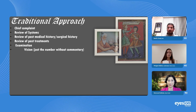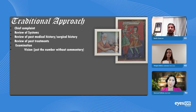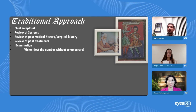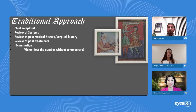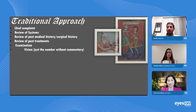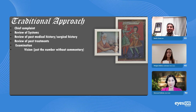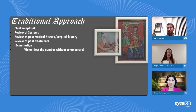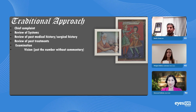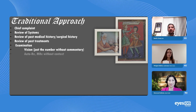And we deprive ourselves of all the insight our staff members, our workup technicians, could give us when it's just a number. It's much more useful to me to have a 20/25 minus with lots of fluctuation, a soft 20/25 minus, commentary from my workup technician, because I know that patient probably has some element of evaporative dry eye, tear film instability, and that's why their vision was fluctuating. It was a soft 20/25.